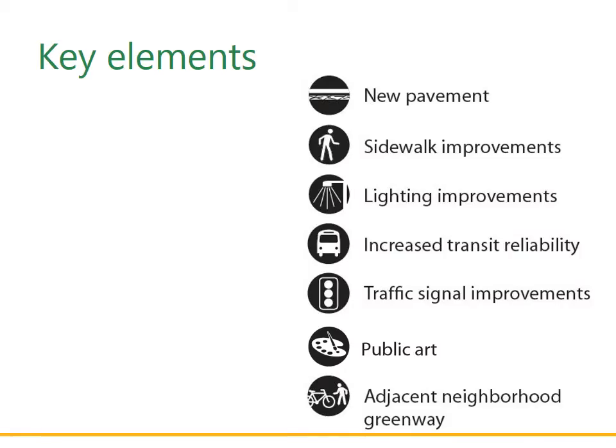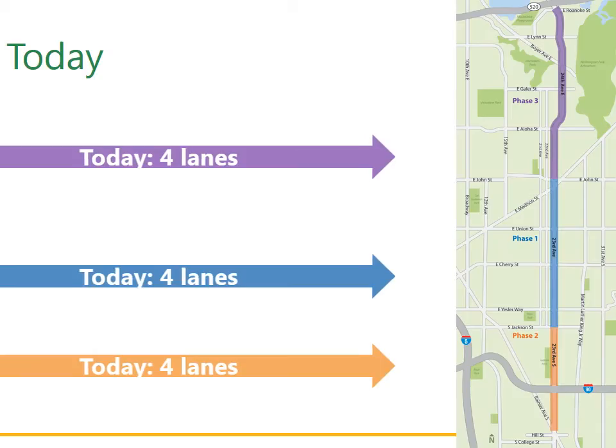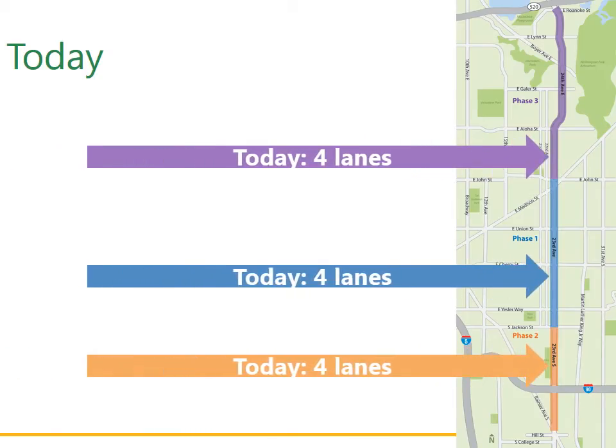Many improvements are included in the project, such as new pavement, sidewalk and traffic signal improvements, increased transit reliability, better lighting, and public art. Project elements will vary by phase. Our plans also include an adjacent neighborhood greenway, which we will talk about shortly. Today, 23rd Avenue has a total of 4 lanes, 2 in each direction.